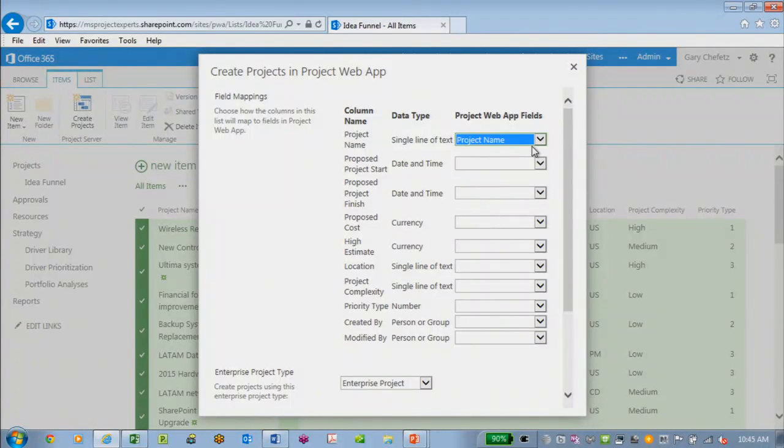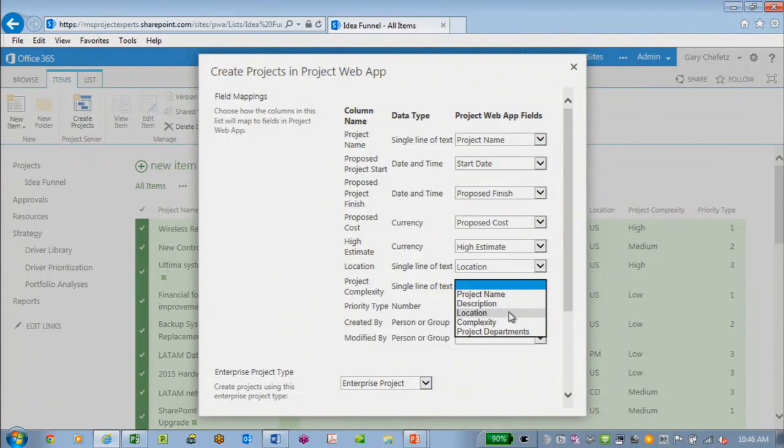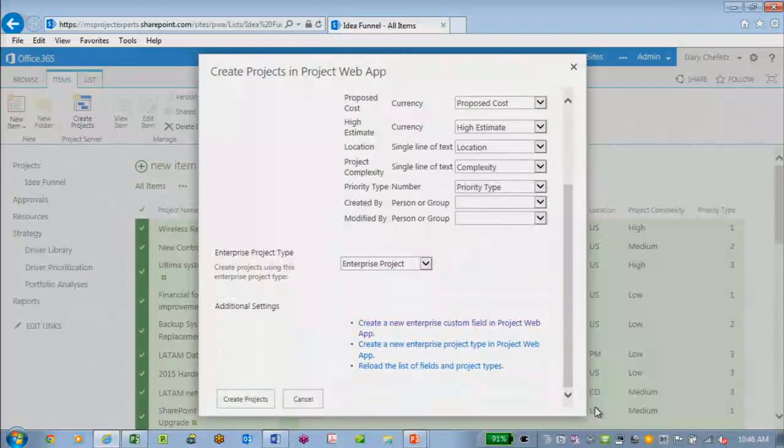So project name maps to project name, proposed start maps to start, proposed finish maps to proposed finish. Proposed cost maps to proposed cost. High estimate maps to high estimate. Location to location. Project complexity to complexity. Priority type to priority type. Now we don't have to fill these in because the system will fill these in automatically. Click the Create Projects button.